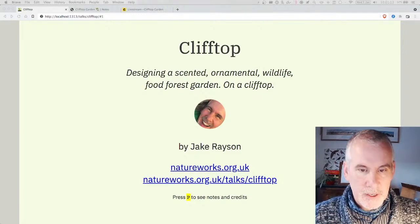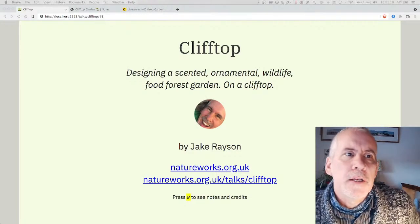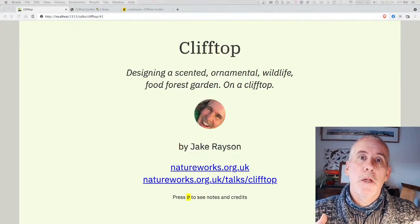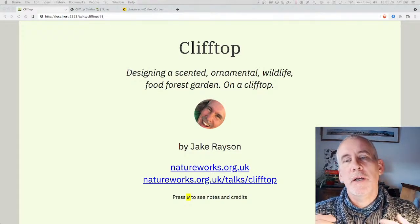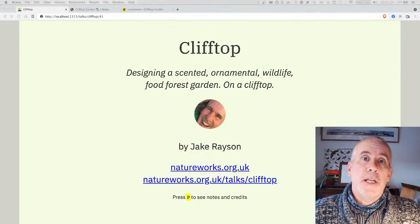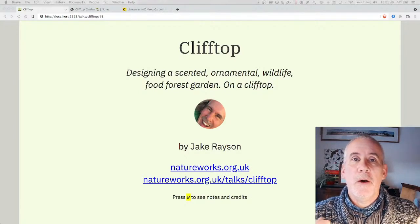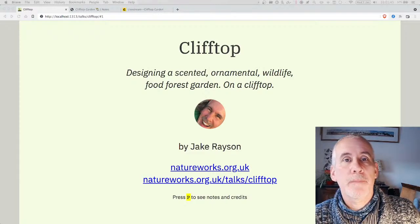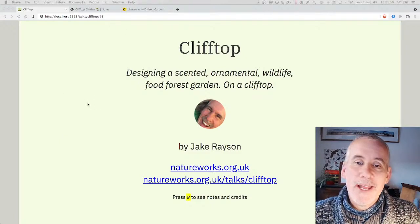This is not a fully fledged, fully productive forest garden, but it is still very beautiful. It is a beautiful space anyway, but it will be a very beautiful enclosed wildlife-centered garden. It's a nice project, and I make a living from doing garden designs. I really think the crossover between ornamental, wildlife and food forest gardening is really where it's at. You can have everything together. So that's what we're going to be talking about today.